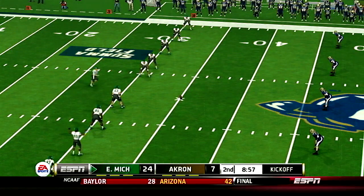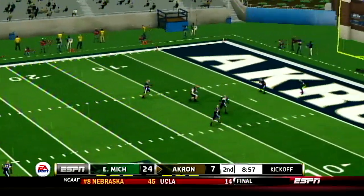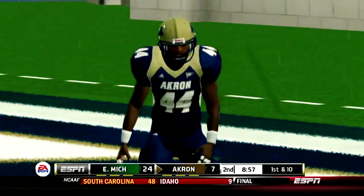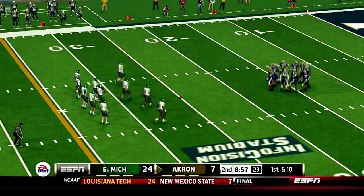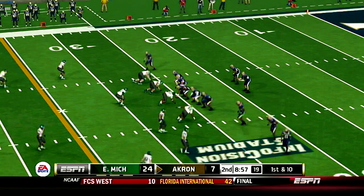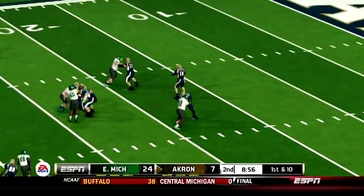Eastern Michigan gets set to kick this one away. He kicks it off, and he got all of that one. And it goes into the end zone, down for a touchback. Their last drive ended with an interception. We're about to find out what the defense can do this time. Anytime you give the ball away, it's a disappointment. So these guys want to show that they can hang on to it.